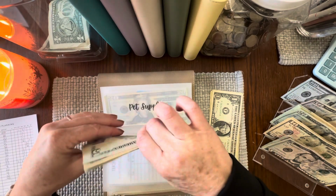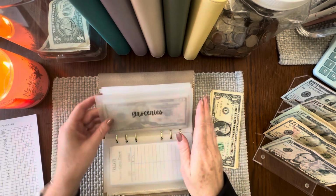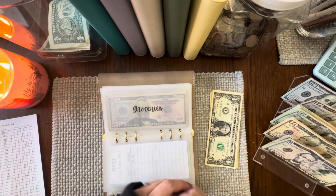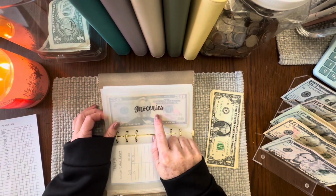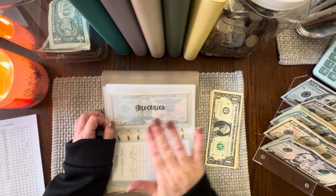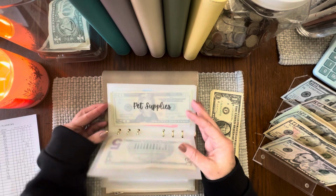Now, I'm doing a no spend January, and not that I'm not spending any on groceries, but I am also doing a pantry challenge and a freezer challenge. So I am going to shop for my pantry and freezer before I go to the grocery store. We have fully stocked groceries already in the house, so we won't need a whole lot. All right, so groceries is funded.